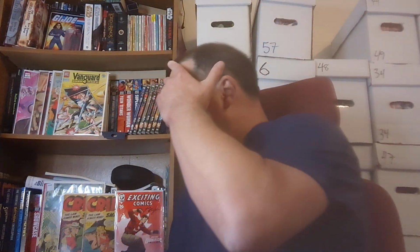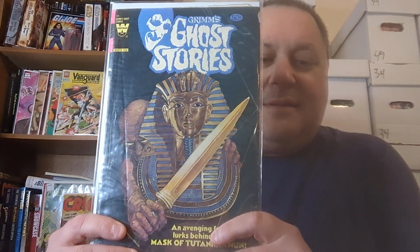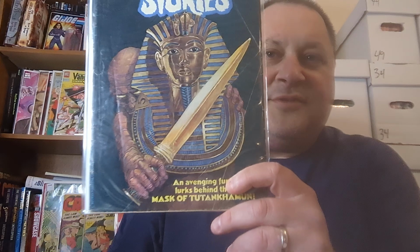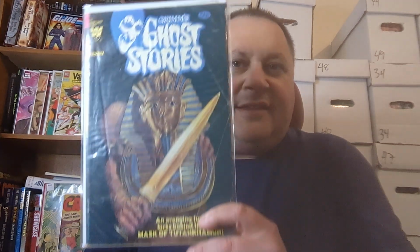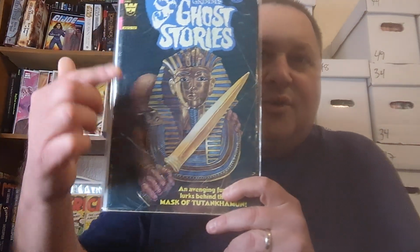And I'm finishing up with issue 55, which is the only Whitman variant I have. It's the first Whitman of the run. This one is really cool. At the time it was written, the Tutankhamun exhibit was touring North America, just finished in early 1980, and this is 1980, so that was a big thing in the news at the time. So a lot of stories were done about Egyptian mummification and such.